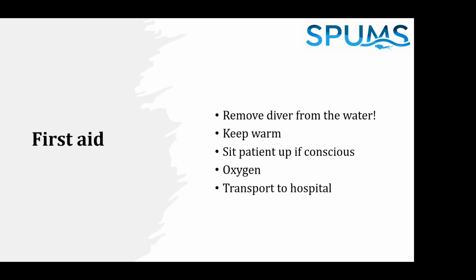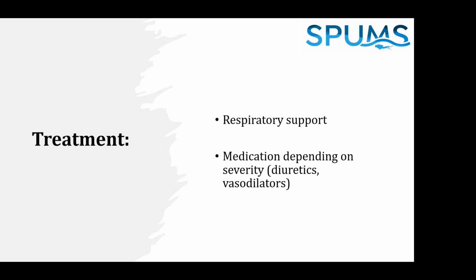First aid, the most important thing is to remove the diver from the water and sit them up if they're conscious and give them high flow oxygen. Keeping them warm helps because it vasodilates them and then reduces the amount of blood going back to the heart. And then contact emergency services and arrange emergent transport to hospital.